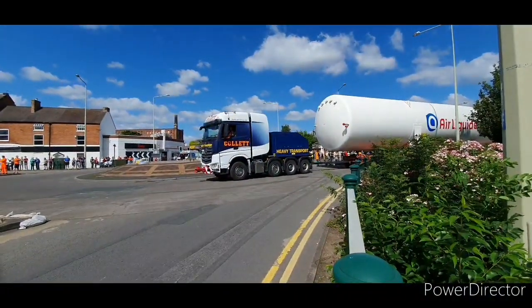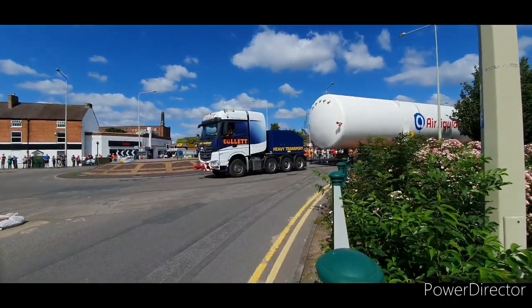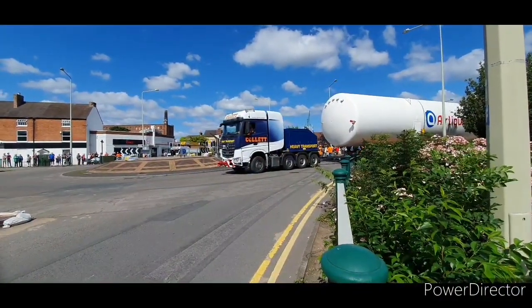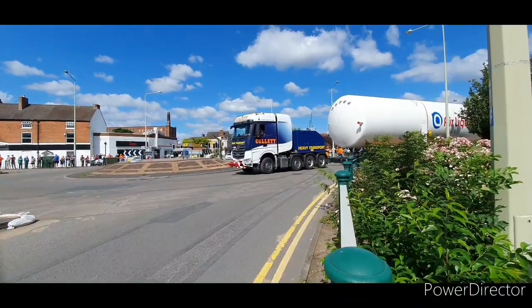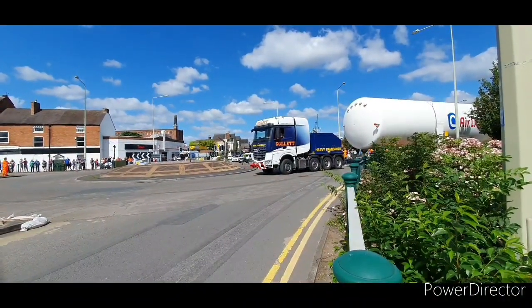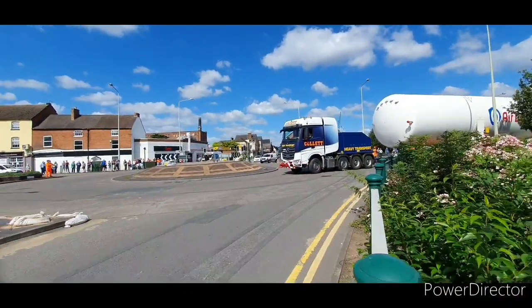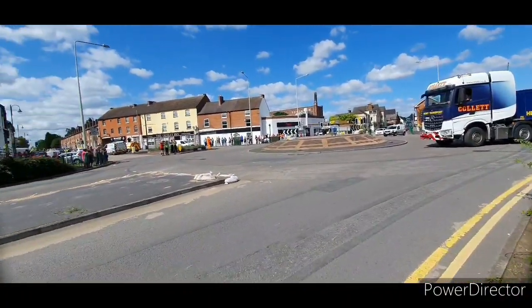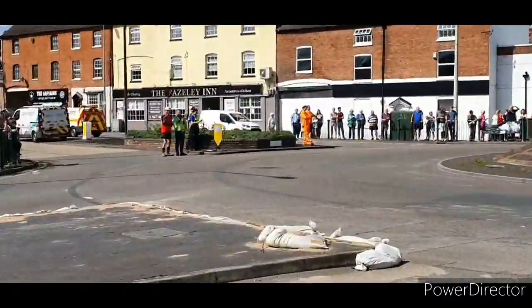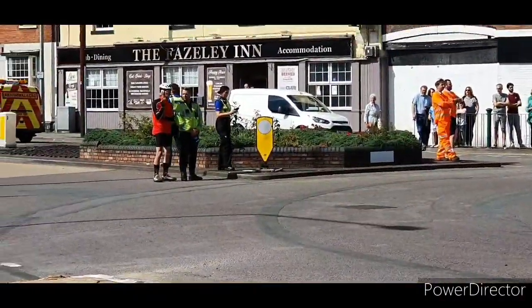So yeah, he's going all the way back there. So he's not just going to go forward then. He could just go forward from there, unless the island's in the way. I don't know if you can see the island just in front. Well, you can because there's a load of arrows on it. Why couldn't he just go forward there now? He must be going around the back of the island. Ah, right.